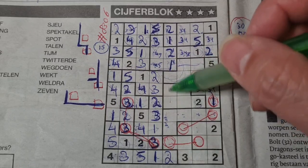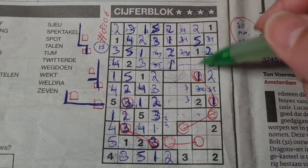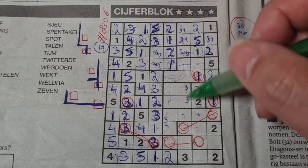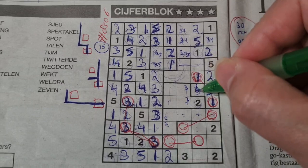Alright, these 2 boxes can be 3. So the 3 could be here, could be there. Now we have a double 3 there. That means that this box cannot be a 3 anymore. If I place a 3 here, then I cannot fill any 3 in one of those 2 boxes. So the 3 is supposed to be here and the 4 goes there.